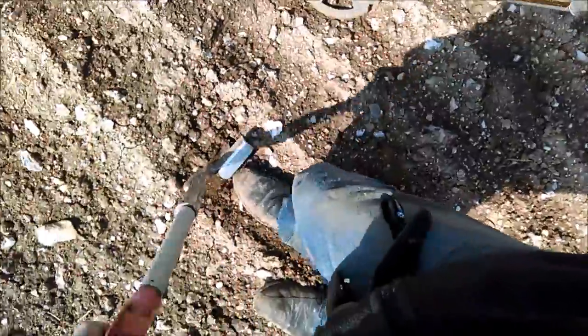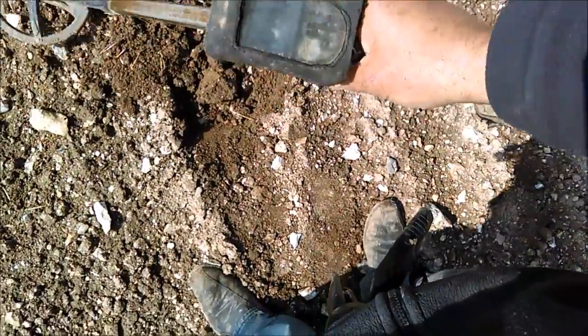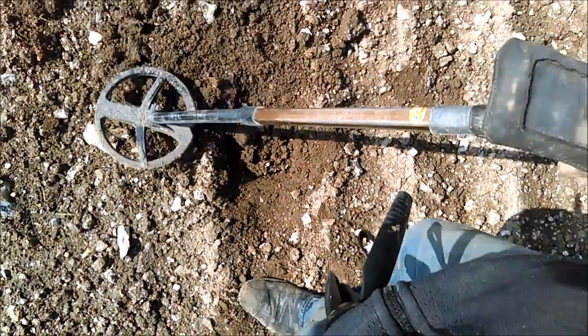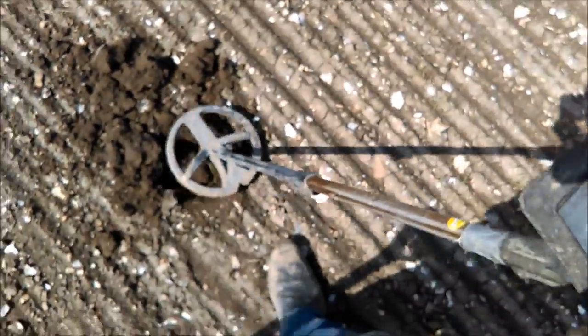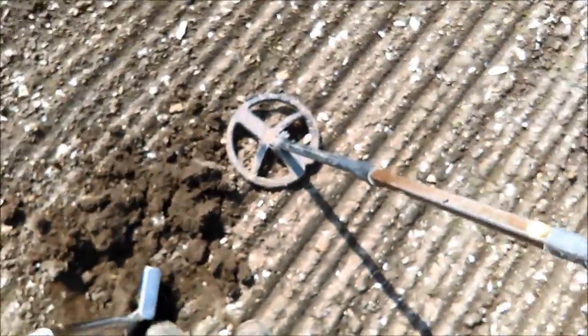That's a nice 70 after a hammy. So it's hammy numbers, but probably going to be a cartridge. Sounds quite nice. So let's have a look. Still in the hole.